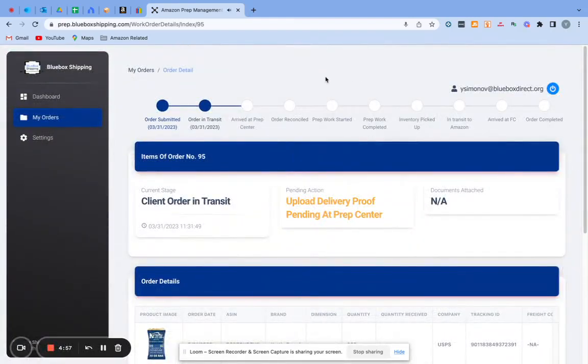Hello, and we're back. Now, once we proceed to the next stage, what happens is the prep center, what we do is once the products are all delivered, we have to update the delivery proof in order to move on to the next stage. So I've already done that. So now let's just refresh the page.